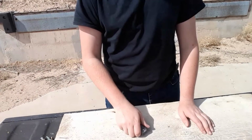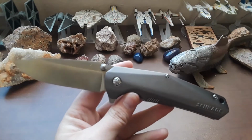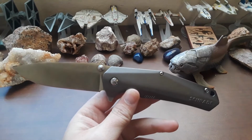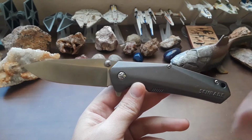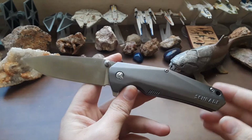All right, let's get back to the table. And shabam, we are back. So let's go ahead and get into what I'm liking and not liking about this knife. First of all, I think it's a good looking knife. It's very plain, it's very simple, it's nothing that really excites me or anything, but I think it's a good looking knife. You know, the aluminum is nice.